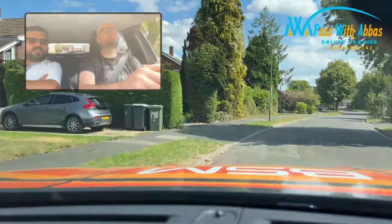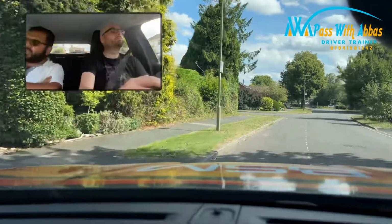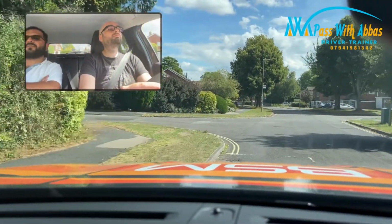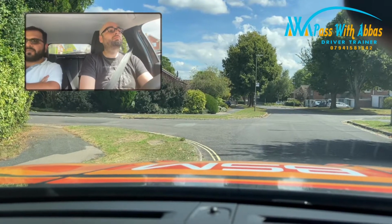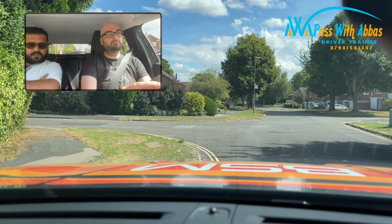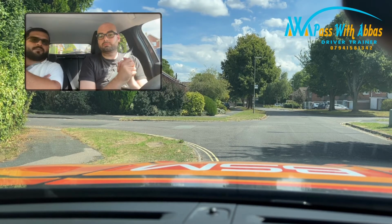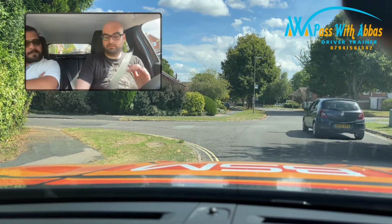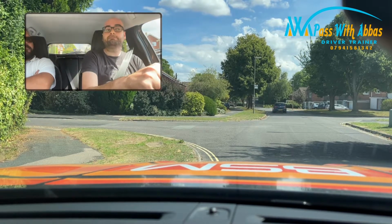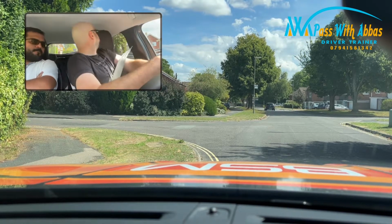Somewhere on the left, that was a good, safe place. You can ignore the single yellow at this stage. Once you have stopped completely, make sure you cancel the signal, because the examiner will stay quiet and give you just a couple of seconds so you can finish it off. You can finish the maneuver completely.